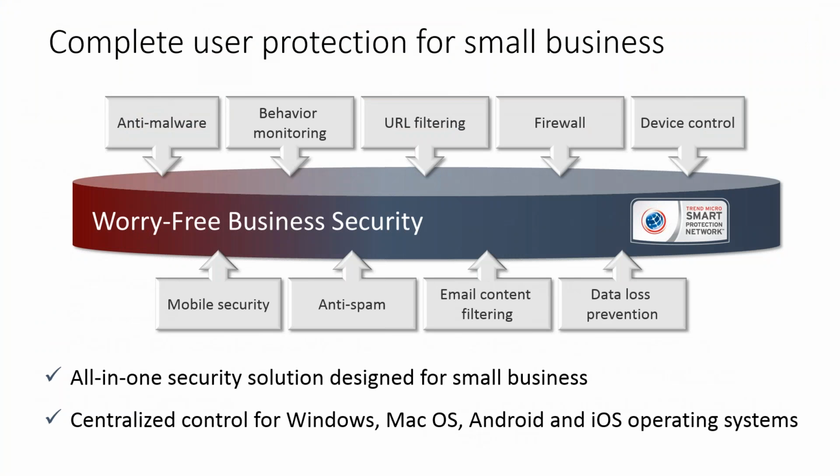All-in-one security solution. It's designed for small business. This is the number one small business antivirus in the world. So like I said, you are in good hands. Centralized control for Windows, Mac, Android, and iOS operating systems. And it's centralized because I become your IT guy. I help manage that. The computers are reporting back to a console that I monitor. We're going to take a look at that console that I monitor here just in a few minutes.